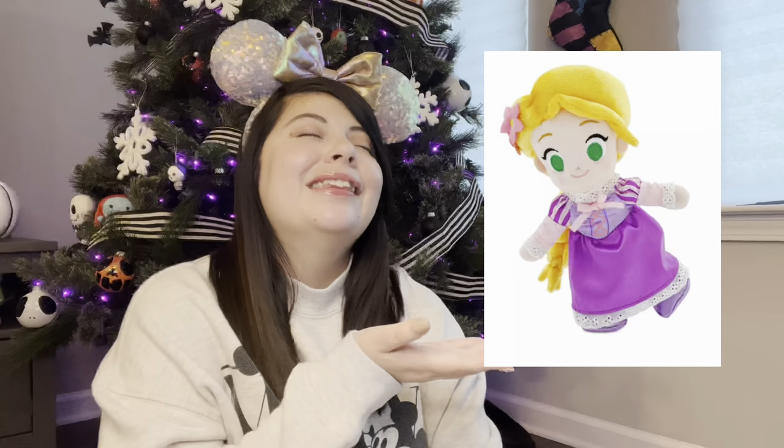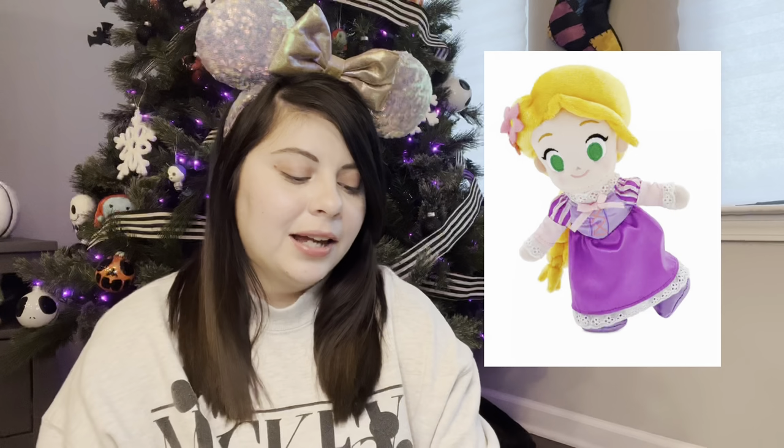Next item is also a Disney item. It is the Disney Nuimos Rapunzel plush doll. I want this one so bad. I love my Disney Nuimos. I have a Mickey one, Minnie, Jack, and a Sally one. And they came out with the Rapunzel one, and I was like, oh, why do you do this to me, Disney? I need you. So, yeah. It's Rapunzel. I love Rapunzel. Favorite princess.